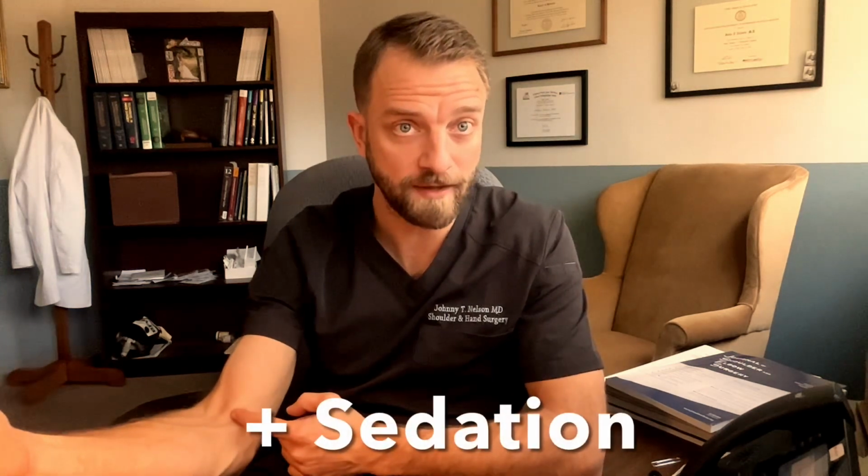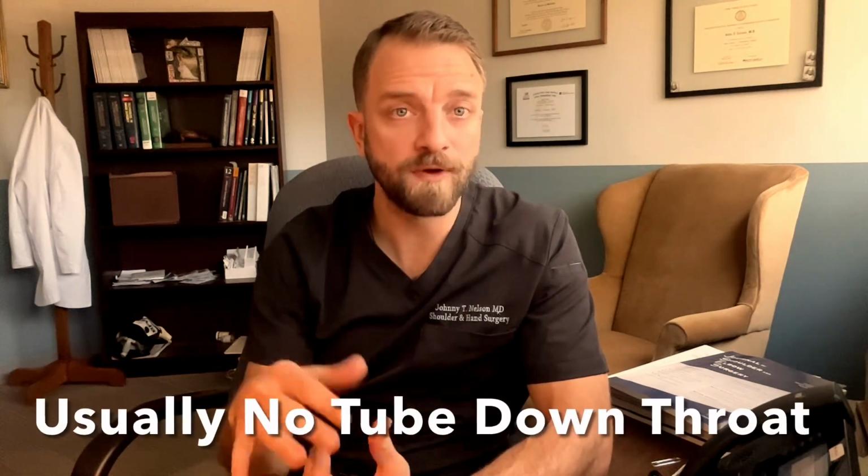So in the other arm where you're not having surgery, they will put an IV. And through that IV, they're going to give you medicine to make you sleepy so that during the surgery, you will be napping. Typically, you will not have a tube down your throat. Sometimes that happens, but for the most part, most patients don't need that tube down your throat, what's called general anesthesia. They just get some sleepy medicine to kind of make them take a nap during the surgery. So you will be asleep during the surgery.